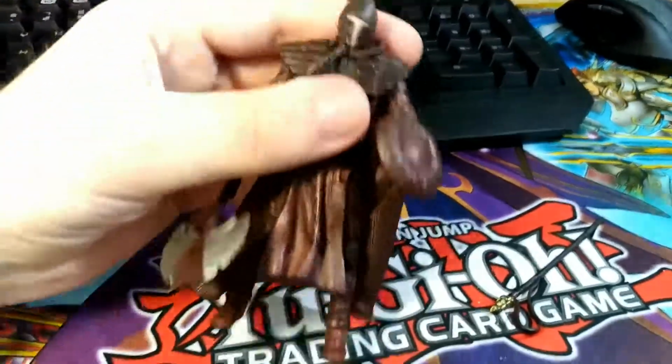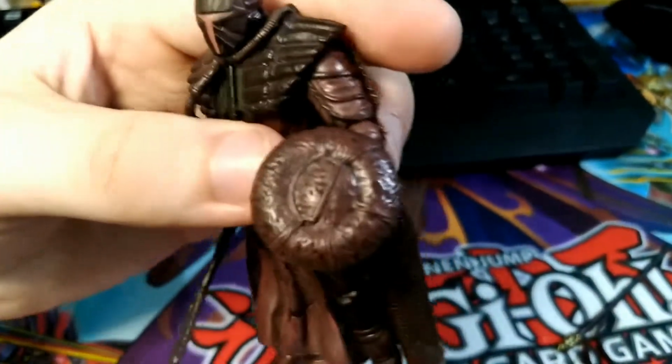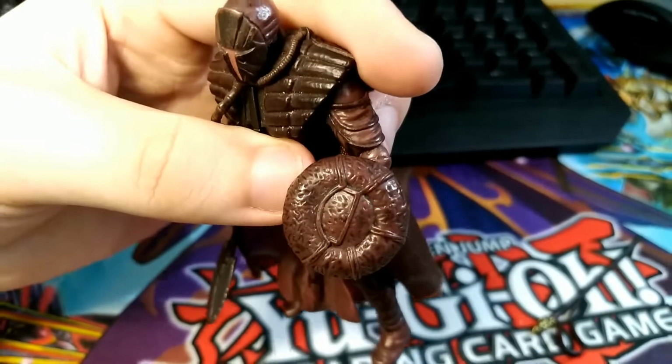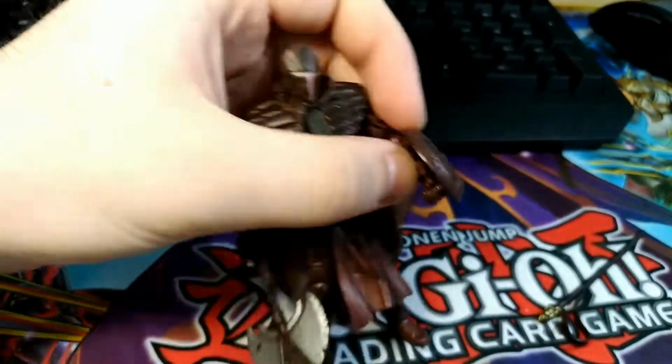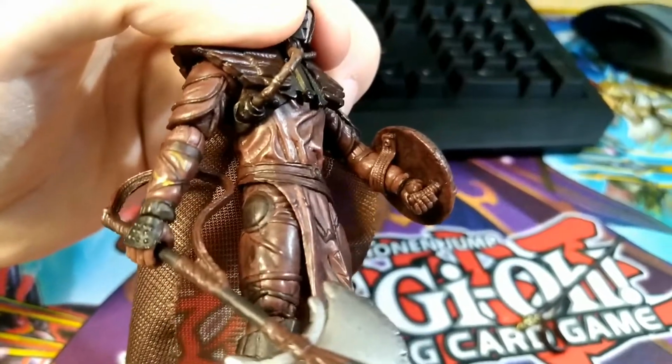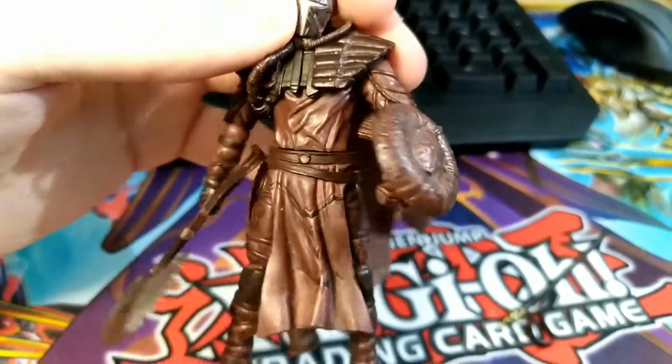And he also comes with some accessories, so I have some of them on him. So he has his shield here, which is nicely sculpted and painted. Got a nice black wash to bring out all the details. And it has a strap that his arm goes through, and then there's also a handle for him to hold. So that's how he does that.